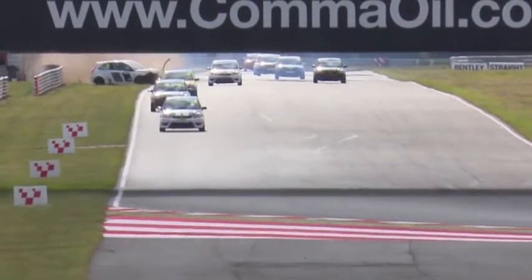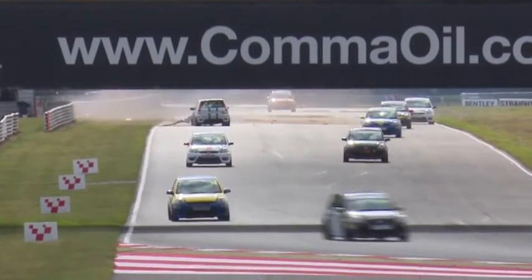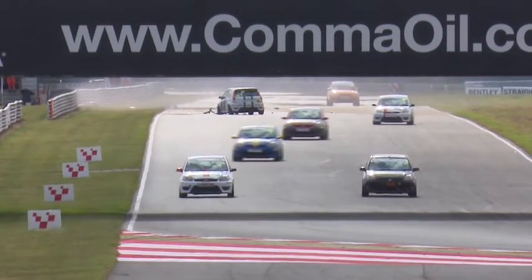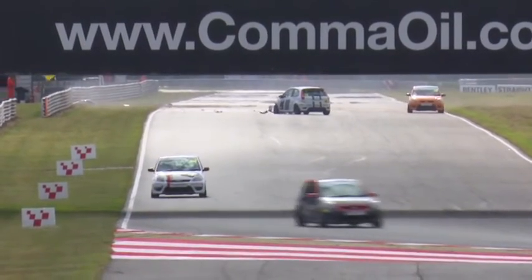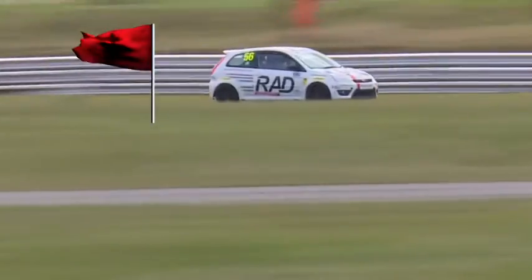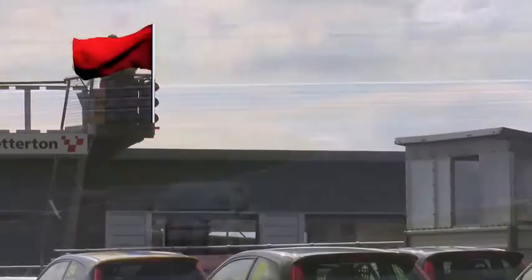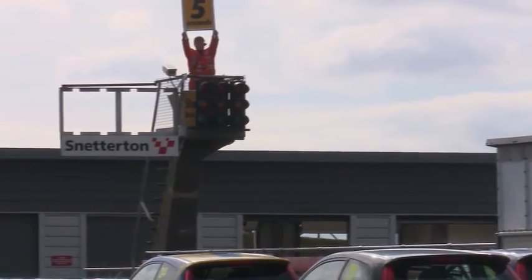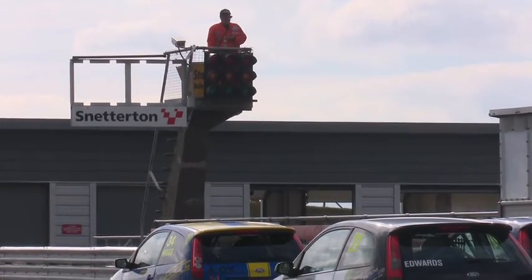Oh, and contact, and bang! Into the wall. A nasty crash there for Carlito Morocco, who was victim of a little bit of contact for sure. Michael Higgs has made up some places, as you can see. And that, understandably, bringing out the red flags with these youngsters. And a reminder, if you've not seen this programme before, the championship caters for 14 to 17 year olds, so safety absolutely paramount.